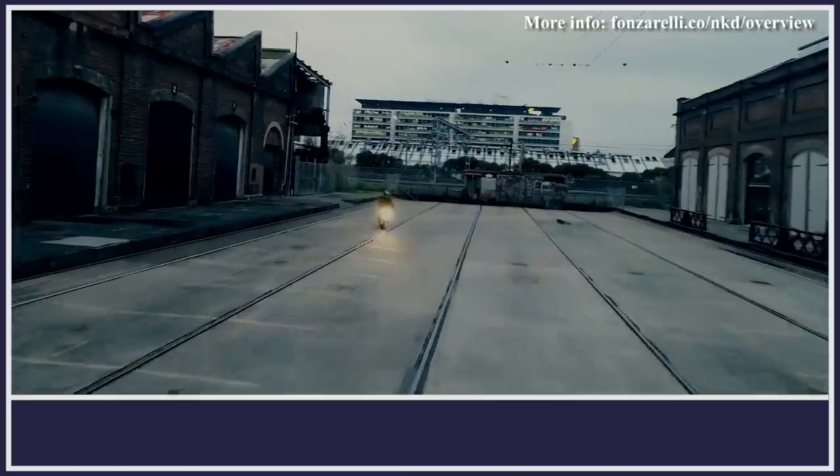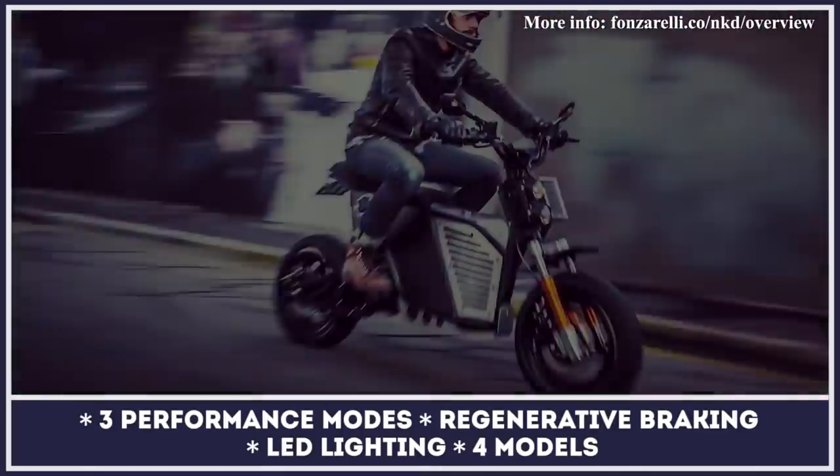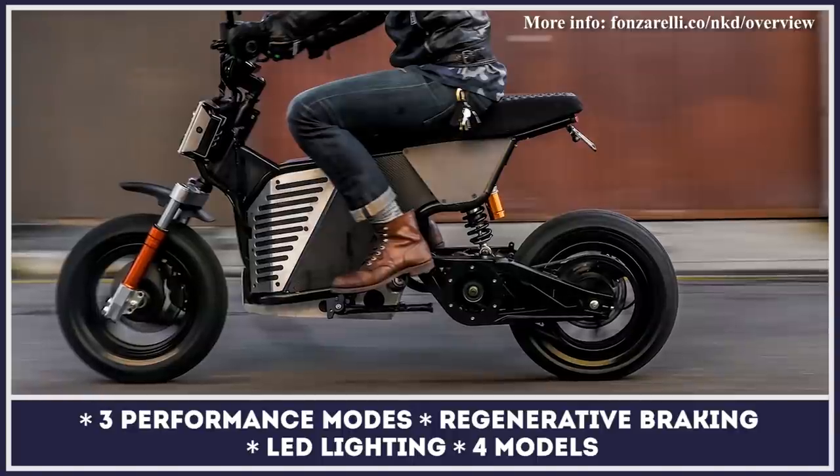It offers 50 miles per hour speeds and 31 miles of range. The top NKDX model is 12 miles per hour faster, while its range is 4 times longer, reaching 124 miles on a charge.